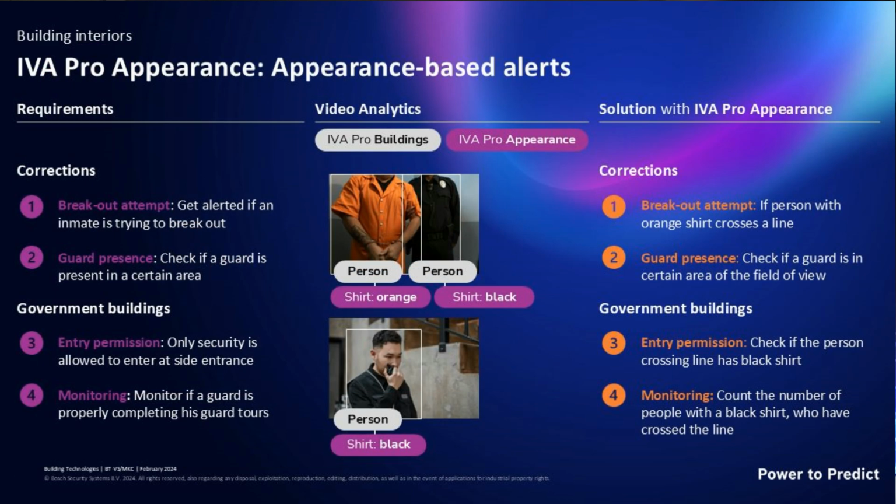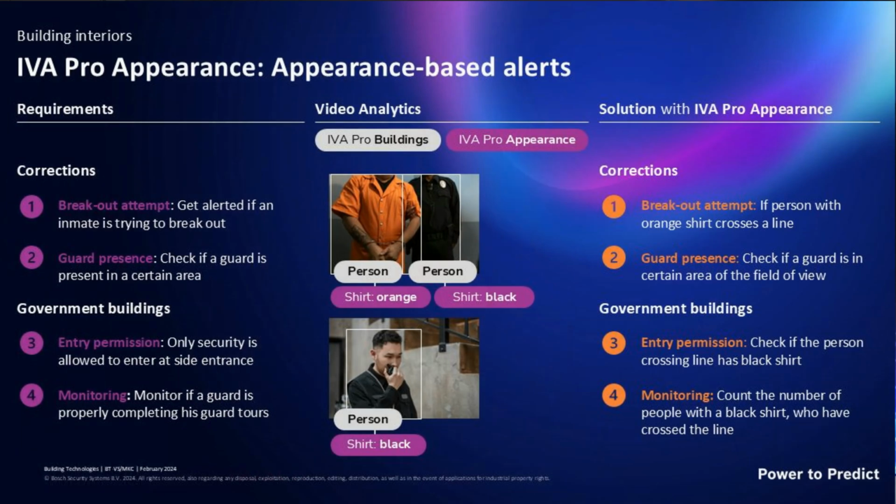We basically have 2 examples here for that. One is from a correction environment and one from a government environment. But I want you to take a look at this picture. What you can see in this picture is 2 people. With our standard analytics, which comes out of the box and which we call IBA Pro Buildings, we can already detect people. So we will tell you where the people are. This is the bounding box around the person. And we will also tell you the location and the classification: there's a person in which position.